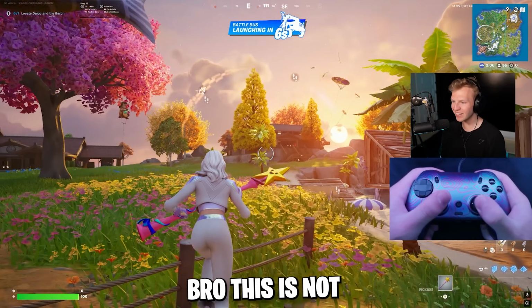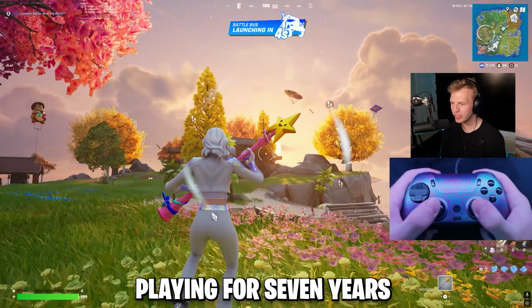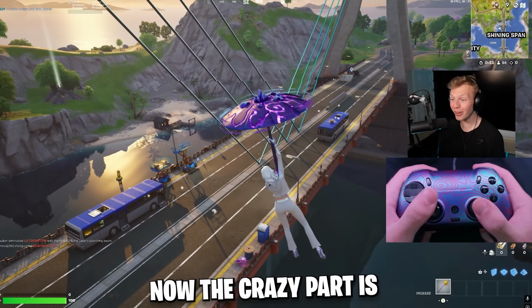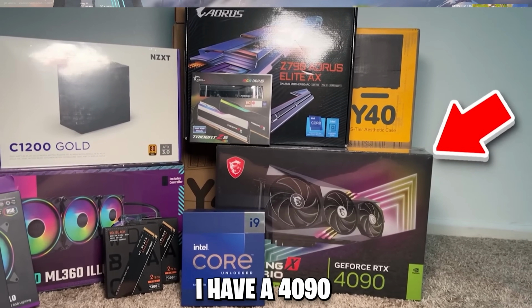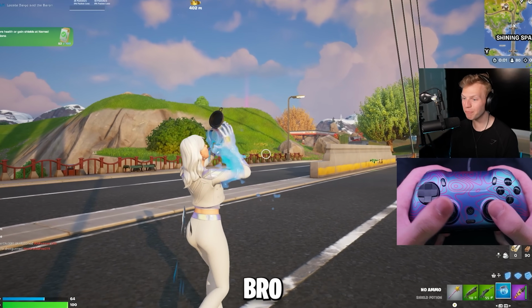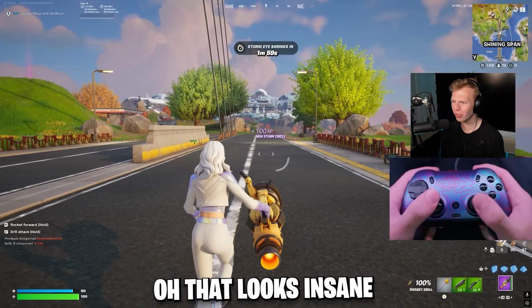Bro, this is not the same Fortnite that I've been playing for 7 years. Dude, I feel like I can see every speck of detail on the map. Now, the crazy part is I have a 4090. I'm literally getting under 60 FPS. Like, that's how, bro, even drinking the slurp, oh, that looks insane.